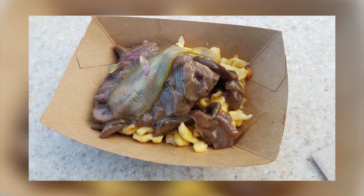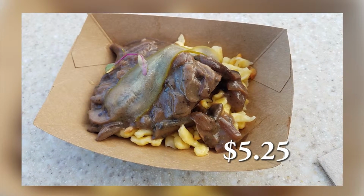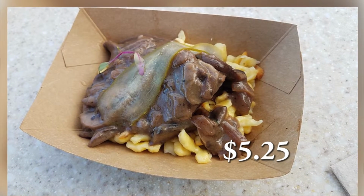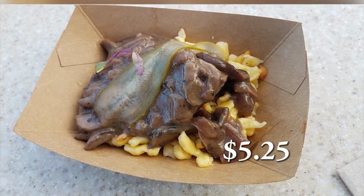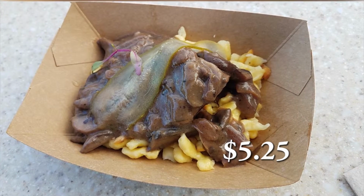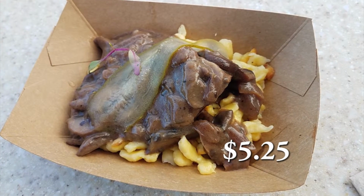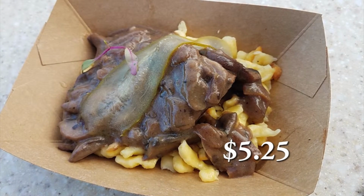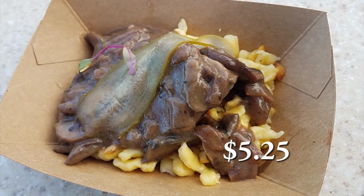The next item was my favorite savory dish so far from the festival. It was the braised beef stroganoff from the Cheese Studio. It came with tiny egg noodles, wild mushrooms, and a Boursin garlic herb cheese sauce. It was also topped with a thinly sliced pickle. This dish was amazing, and I am now looking to replicate this at home.